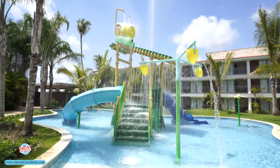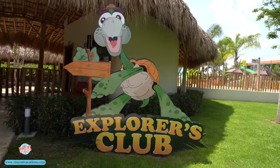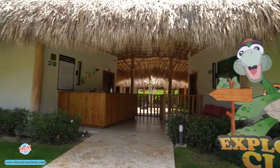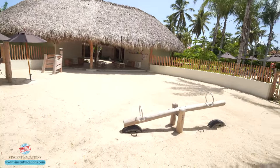Behind me here is going to be that Explorer Club for kids where they can come and hang out all day, do activities and crafts with their leaders inside here. And you can see there's a small playground back there too. But we are going to go ahead and wrap up this resort tour.